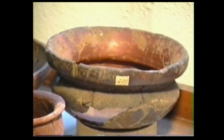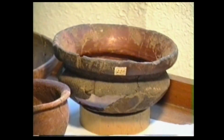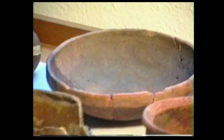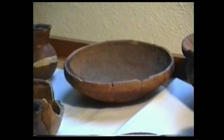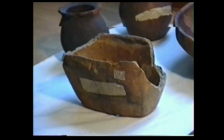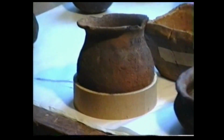None of these are particularly fine examples. You can see how this one's been reconstructed. This one also has been reconstructed. Here's a very interesting square piece. Badly shattered. Its remaining ones are nice forms, but they're basically pretty simple pieces.